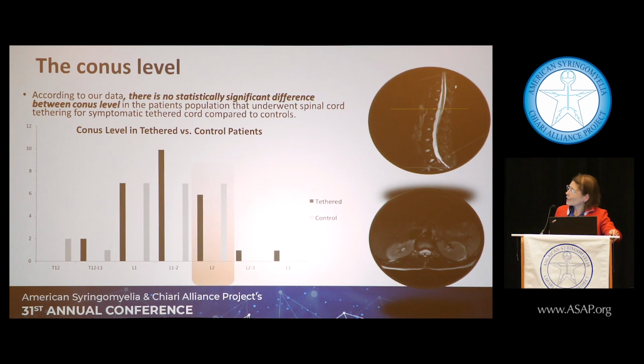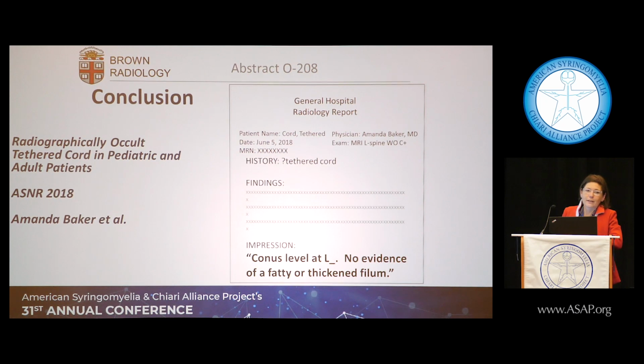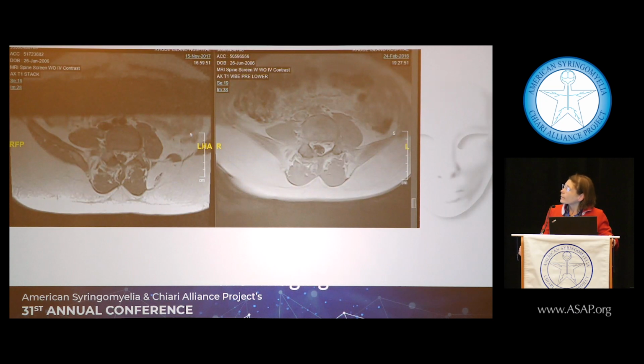So I had asked my radiologist to please not write down evidence of tethered cord, but instead to describe what the conus level is, and simply to get away from that stigma that the MRI has to show the conus at the appropriate level. We don't even know what the appropriate level is. Anyway, we presented that at the ASNR, and we had a good discussion about the conus level and made neuroradiologists think differently about it.